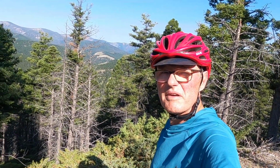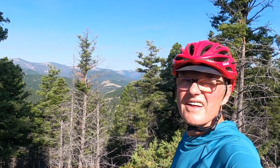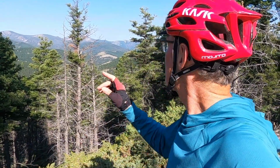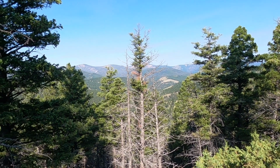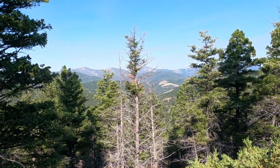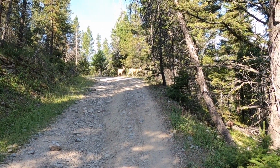Gradually getting there, it's a bit of a rough climb. Some hike-a-bike sections, but there's just a little bit of a view here across the hills in the distance. I noticed recently in crossing paths with the CDT hikers and one or two walkers about. But yeah, good view through the trees. Got some company here. There they go.